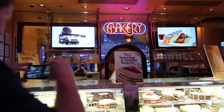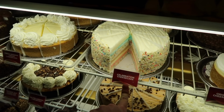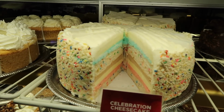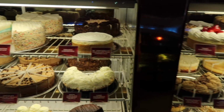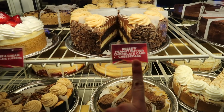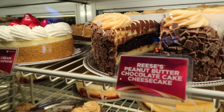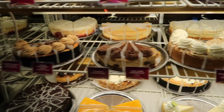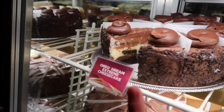Looking at the cheesecakes. Look at that one, celebration. Oh, that's really nice actually. Look at that. Vegan celebration. And the show's on at the moment. The show's on at the moment, which you've just showed a few clips of. I think Luke will like this one. He loves peanut butter. Oh wow, look at that. Look at that one, look at that. We sometimes have. Look at the size of that. Chocolate Tower Truffle Cake, but we often go for the Oreo Dream Extreme.